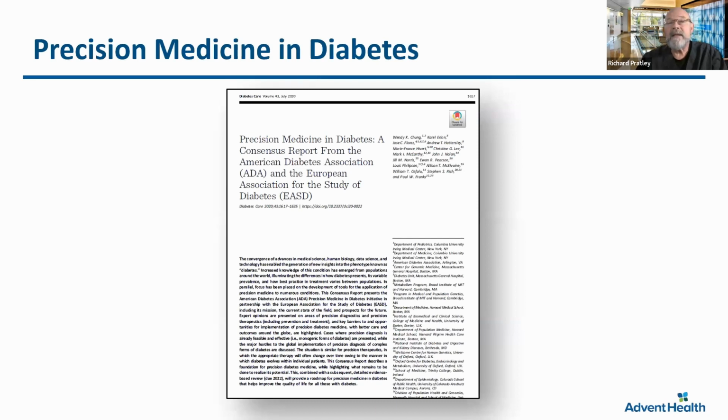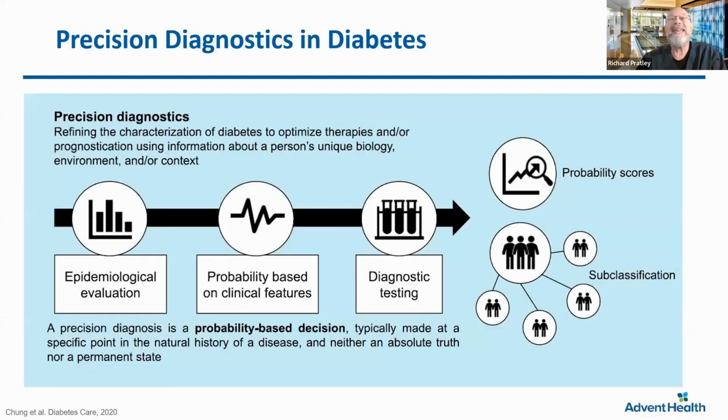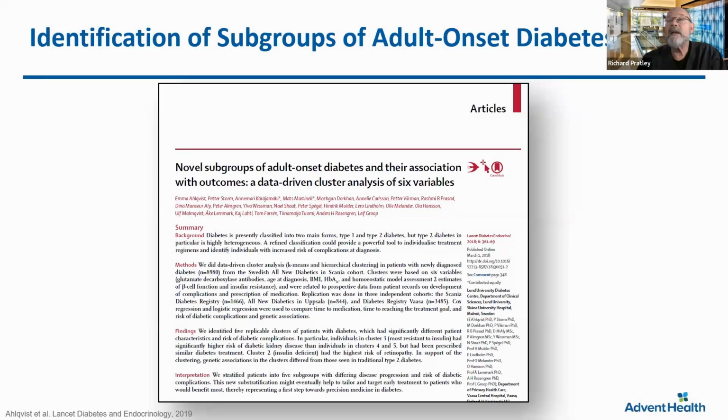I'm part of a precision medicine group at the American Diabetes Association. This was an earlier report from this group published 2 or 3 years ago. And what it really laid out is a strategy to get better about diagnosing diabetes, about classifying people correctly so that the correct treatments could be applied. And you don't have to go into the details of the slide, but just understand that the whole purpose of precision diagnostics is to make a correct diagnosis so we can use the right therapies. This is one of the areas where pancreatic diabetes is lagging behind. We oftentimes don't make that diagnosis.